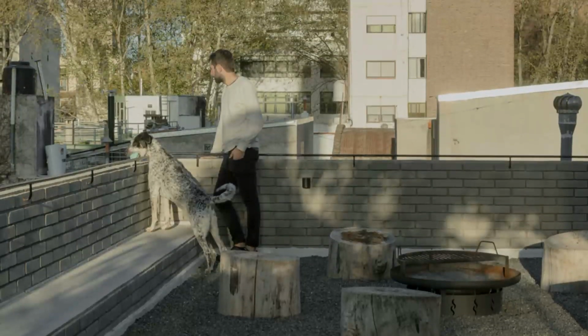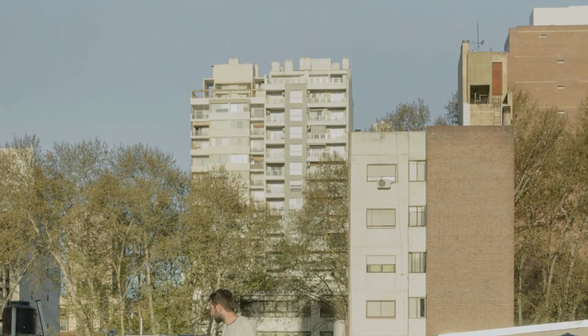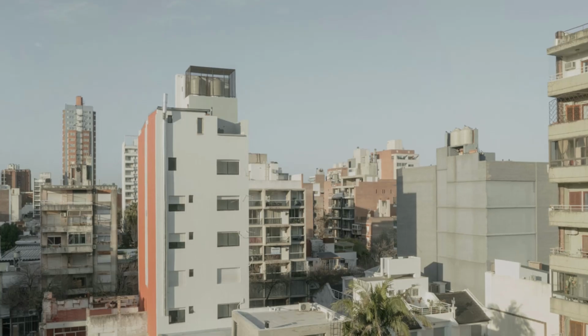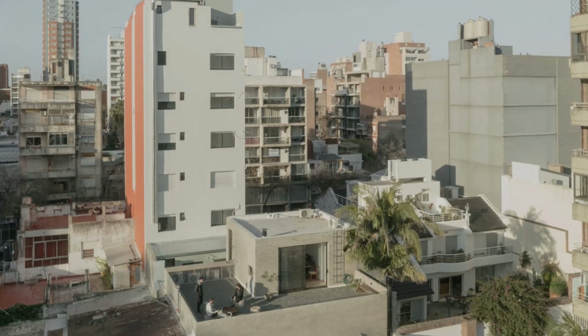The Rosario house stood as a testament to ingenuity. It defied the limitations of its urban plot, offering its residents a sanctuary within the city's heart. Light, space, and privacy coexisted in perfect harmony, creating a home that was both a refuge and a window to the world.